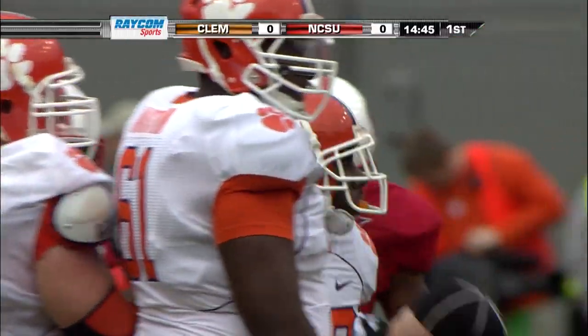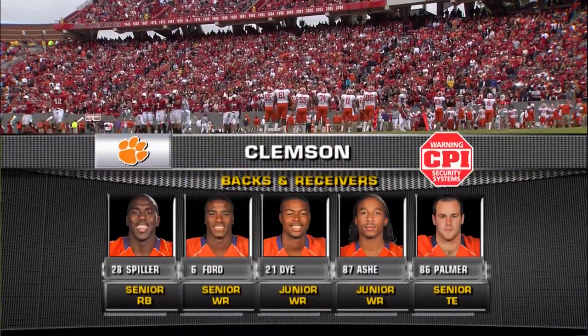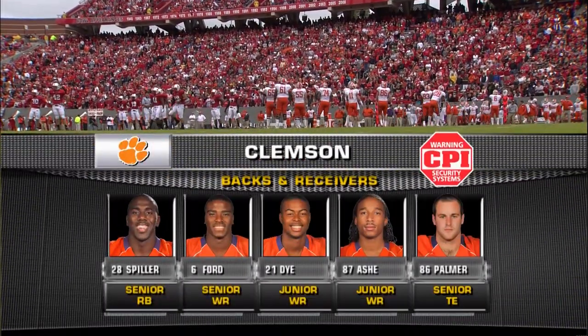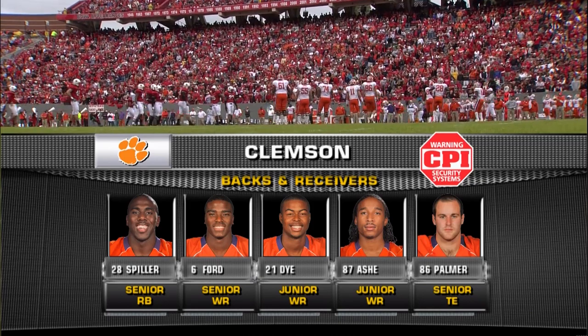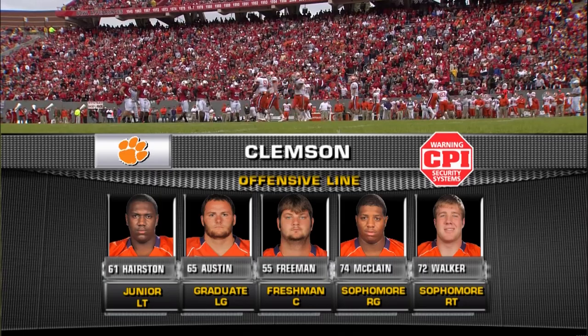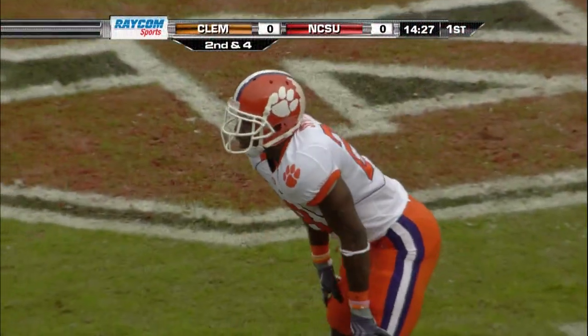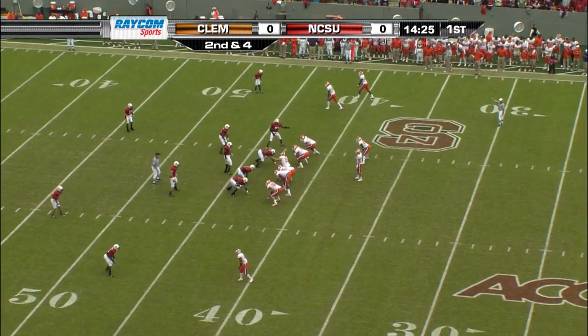Our CPI security starting lineups. And Clemson is loaded offensively. We talked about Spiller. Jacoby Ford can flat out fly. Dye, Ash, and Palmer. Up front, they're big, they're strong, and they give a lot of protection. Harrison, Austin, Freeman, McLean, and Walker. Walker 6'6", 305 pounds at tackle.